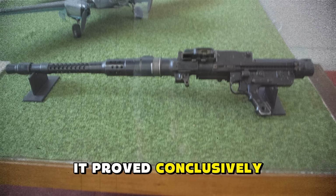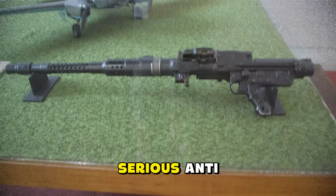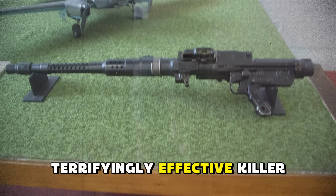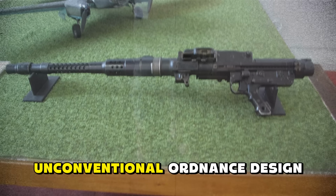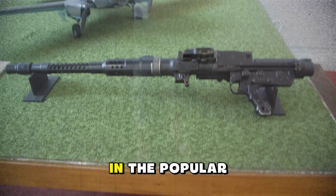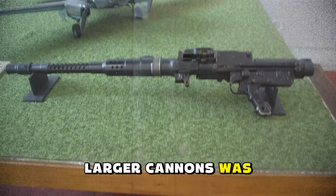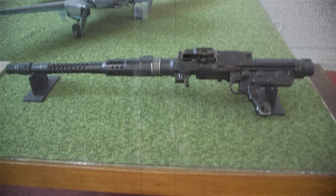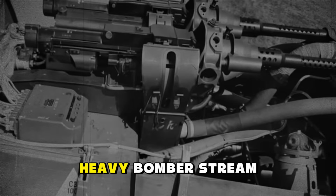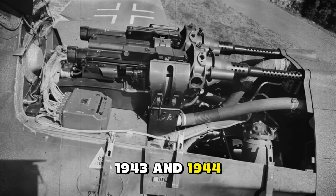It proved conclusively that a 13mm machine gun, previously considered far too light for serious anti-bomber work, could be fundamentally transformed into a terrifyingly effective killer through innovative and unconventional ordnance design. The weapon itself, often unjustly overlooked in the popular historical narrative in favor of the flashier, larger cannons, was in fact the indispensable workhorse. The MG-131 carried the core of the fight to the coalition heavy bomber stream during the most critical periods of 1943 and 1944.